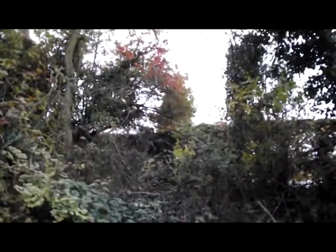Right, so we're walking along here now. You can see the gap now. It's about 20 feet now between our boundary hedge and the road. I'm walking along the road. So we're about halfway between the corner, that sharp right hand corner that goes up to the railway bridge, and the manor house behind me.